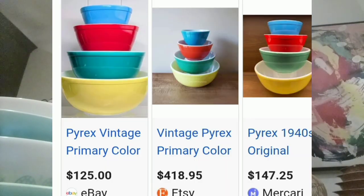I probably won't get through all of them, but let me show. And I am no expert. Believe me, I am learning about Pyrex bowls. So, first of all, Pyrex came out with its very first bowls, and they were primary colors. I think there were 4 bowls. In fact, I just ordered a set, and I'll get them next week when they come in. I'll show you. I think they are yellow, green, red, and blue. So 4 bowls, and that was their first set of colored glass. I believe it was in the 1950s.